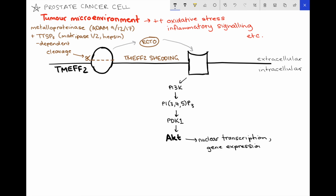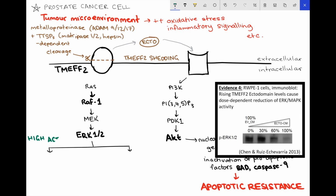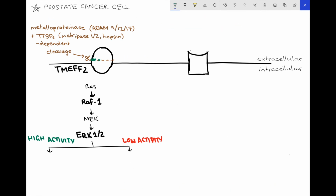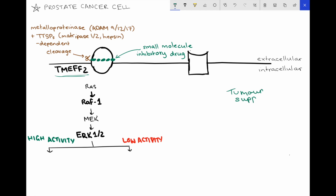Highly active across low and advanced prostate cancer, AKT triggers apoptotic resistance by driving inactivation of BAD and caspase-9. It also suppresses high ERK-MAPK activity by phosphorylating RAF1 at site serine 259. This ultimately causes expression of E2F, leading to constitutive cellular proliferation. We propose to eliminate this pro-tumorigenic activity by designing and implementing small molecules that bind to and thereby block the cleavage sites on TMEFF2. Furthermore, studies have displayed a tumor suppressor role for TMEFF2.